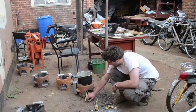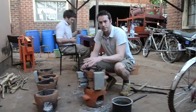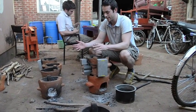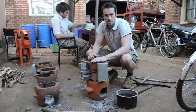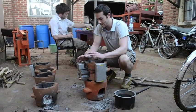So the heat is collected on the inside of the stove, and we use that heat for the hot side of our thermoelectric generator. But the thermoelectric generator works on the basis that you keep one side hot and one side very, very cold. So we need something to cool it. And obviously in Malawi, where the average temperature since we've been here has probably been over 30 degrees, cooling is a bit of an issue.